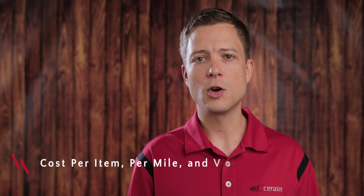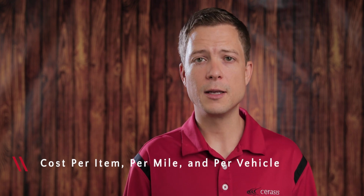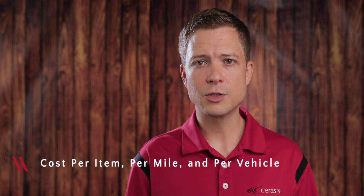Metric 6. Cost per item, per mile, and per vehicle. Final Mile metrics should track the cost per item, per mile, and vehicle associated with a specific route and the company as a whole. As a result, shippers should average the total cost per item for a given route and for the company's shipments over a set period. The same average process should apply to both miles and per vehicle metrics too.